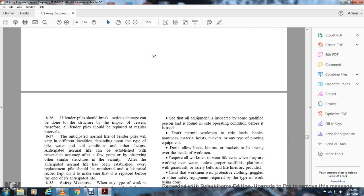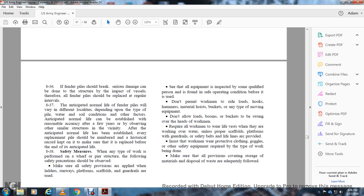836. The fender piles should be corrected. Otherwise, damage to the structure could result from the impact of the vessel. Therefore, all the fender piles should be replaced at regular intervals. The anticipated normal life of the fender pile differs by location, depending on the type of pile, the water, soil condition, and other factors. The anticipated normal life can be established with reasonable accuracy after a few years of observing other similar structures in the vicinity. After the anticipated normal life has been established, piles should be replaced, with a historical record kept to make sure they are replaced before the end of the anticipated life.